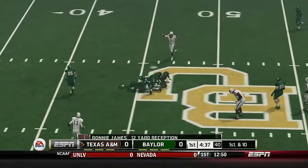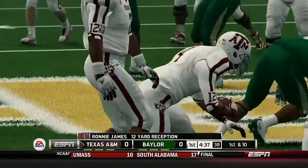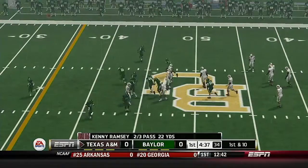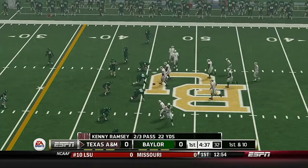Complete. He's got room. And they make the stop at the 46. Steven brings him down at the 46-yard line. That makes it first and 10.